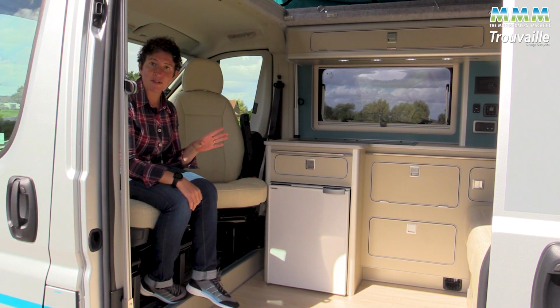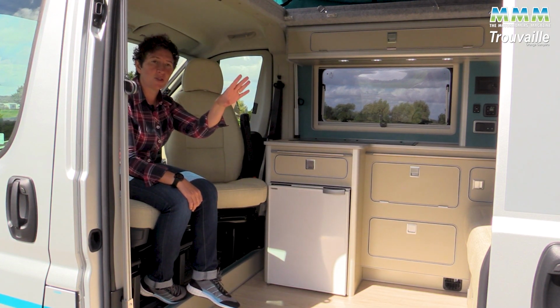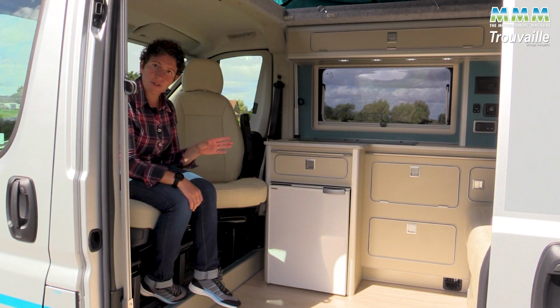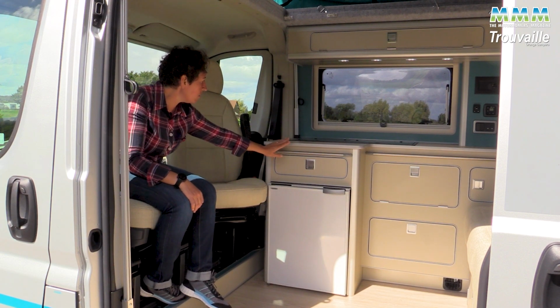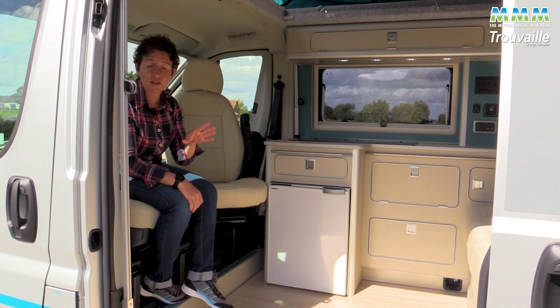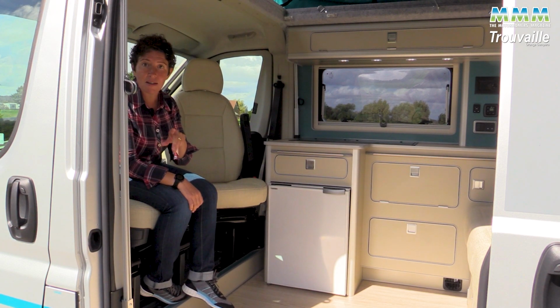Now come meal times, there is a table. The table is clipped onto the sidewall at the back of the van, and to get that out you just unclip it and it lifts forward. Now you'll notice that in here there's a rail on the front, there's also a rail there, so the table can essentially be used in 2 positions, and I'm going to show you how that's done.